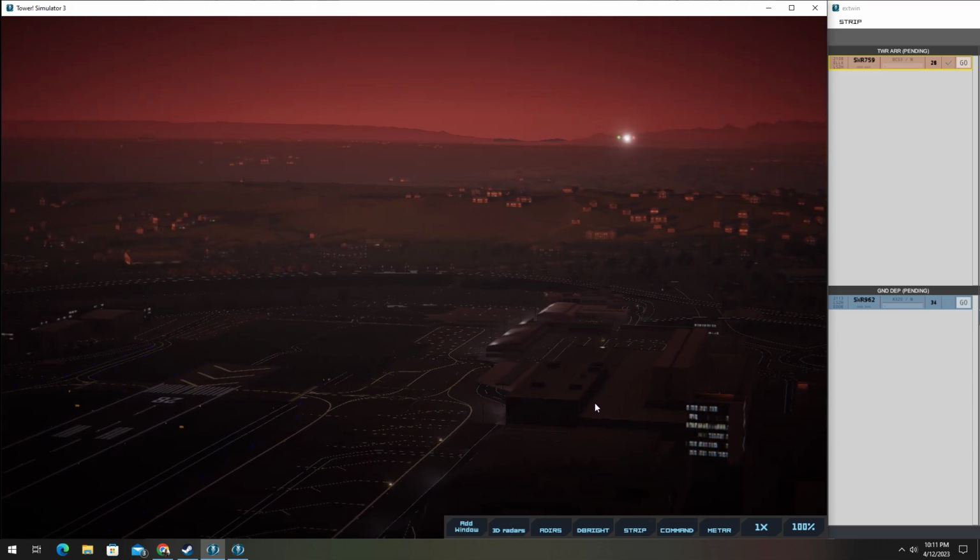And here comes our first night departure on 28. Let's see how it goes.